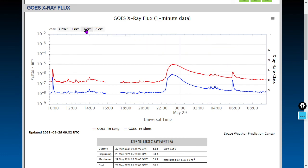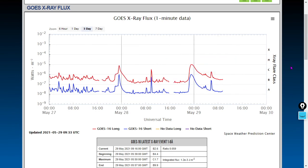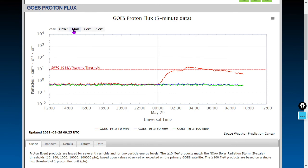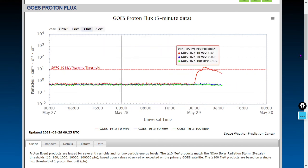Let's go back to that. Okay, there we go. There's the 3-day chart. Don't be surprised to see additional coronal mass ejections, as there are still major filaments in between the Earth and Sun. So here's this proton event, folks. I'll show you the 1-day chart of that. It was briefly into warning territory, which is simply 10 to the first power, and that's particles per centimeter squared. Anyway, put up the 3-day chart. There's the 3-day chart once again.